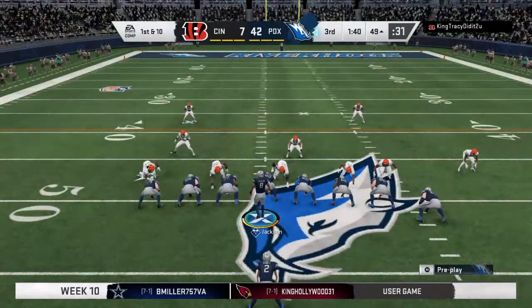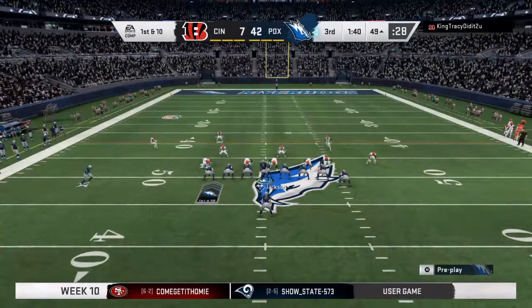Ready? 53 at the mic. Here we are. Let's go.